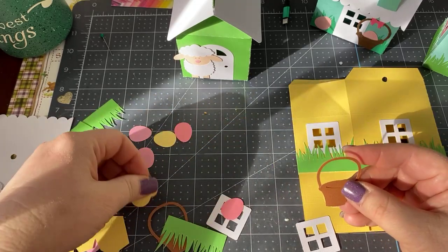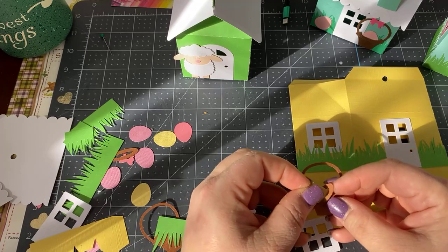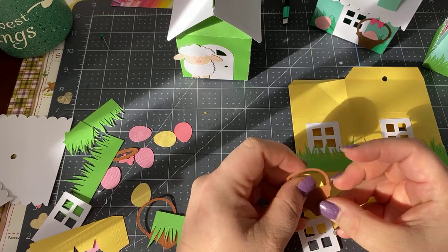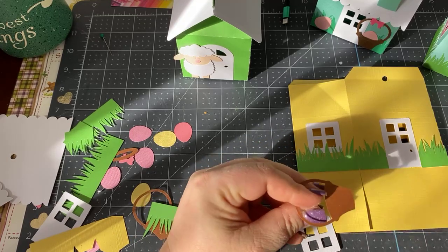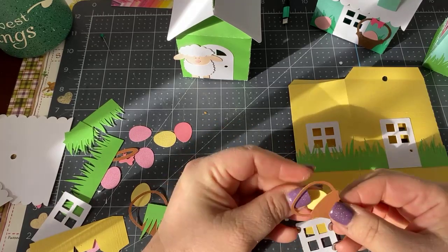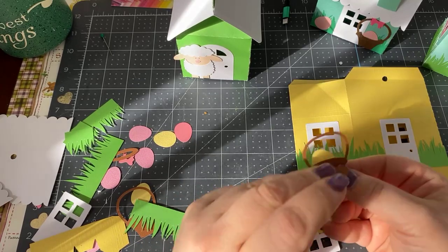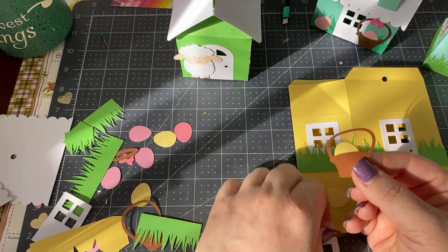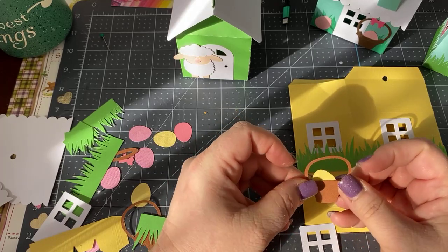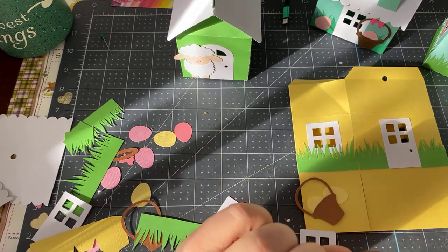Now, when I did this, I was trying to figure out how to put the egg inside the basket. What I decided to do was put the egg in the back because I didn't want to see the whole egg, because it's in a basket, right? And then this little piece goes on here. Unless I wanted to cut the egg, I couldn't figure out how to make it look like it was on the inside of the basket. So that was a little bit odd.